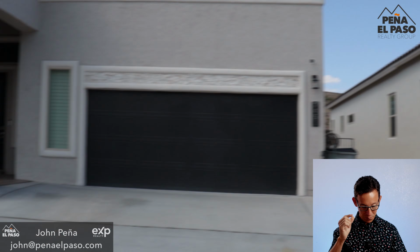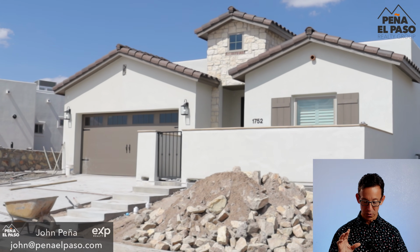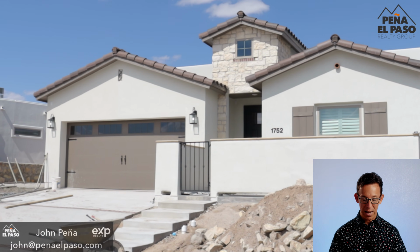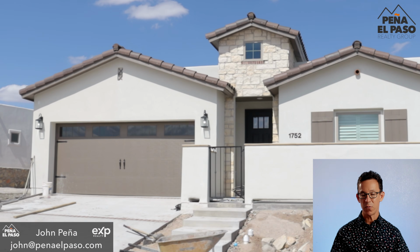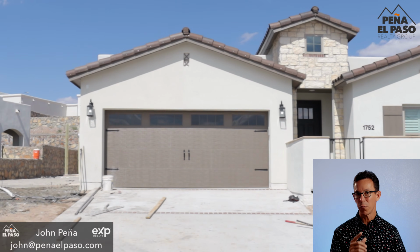And one more, 1752 Mule Shoe Drive, listed $421, 4-bed, 2-bath, 1,954 square feet, takes it up to $215 a square foot. This is also a new build by Palo Verde. So you can see that these new homes are basically going anywhere from about $199 up to $252 a square foot. New homes, these are under contract.